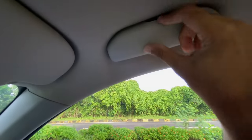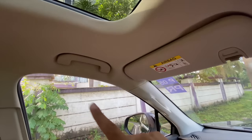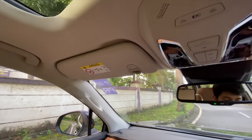Now, there is a sunglass holder right here on the top where usually the handle is. So it gets a handle there as well. And it gets so many handles. It's kind of baffling to me.